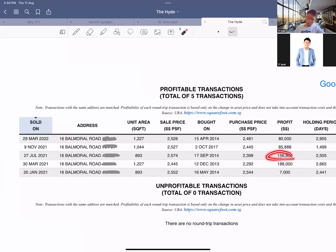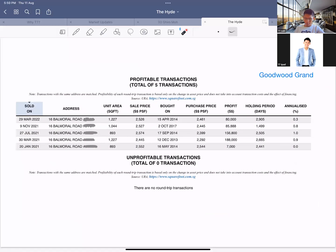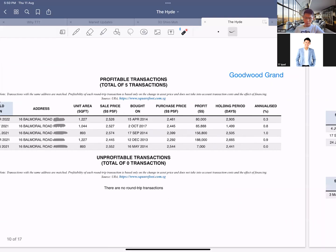So the buy-in alone is not cheap. And if you look at the years of ownership, you've got 7 years of ownership. If you are taking a loan, then I think definitely this guy is in a deficit. Same goes for this guy with an even larger area. Therefore, I wouldn't say it has been a profitable development over the past few years.